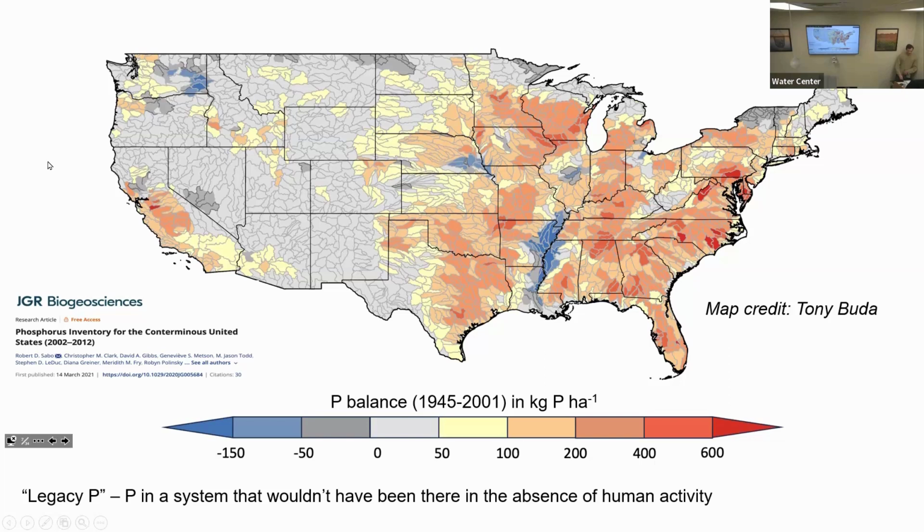And yeah, so the definition of legacy P that I'll be using in this talk is, it's actually currently a debated topic, but I would clarify it as P in a system that wouldn't have been there in the absence of human activity.